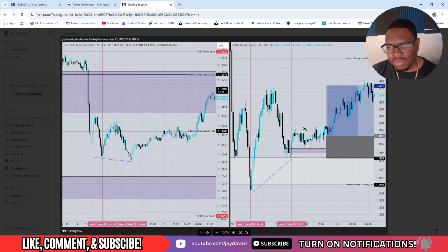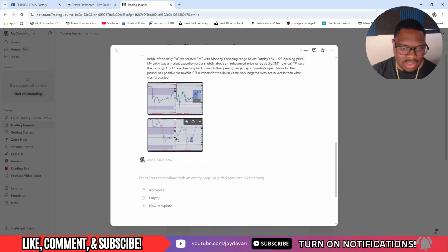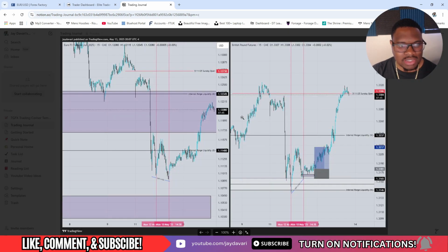And yeah, so I just held it to my take profit area, and that's really all there is to it, man. And this is also to show you guys what actually transpired. So this was my entry right here. I just wanted to target this area, collect $1,000, and as you guys can see, we continued to rally going into Tuesday.